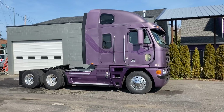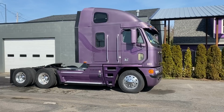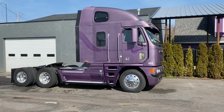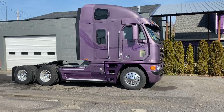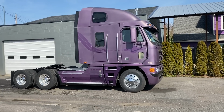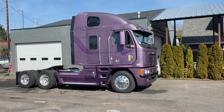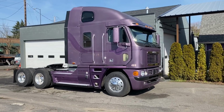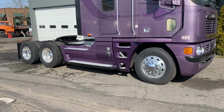Got a 1999 Freightliner Argosy here. Came from Universal Studios down in California. 55,000 original miles, 3,100 and change hours. All original truck. You can see it's got the faded purple Imron, which was their color. Aluminum wheels all the way around.